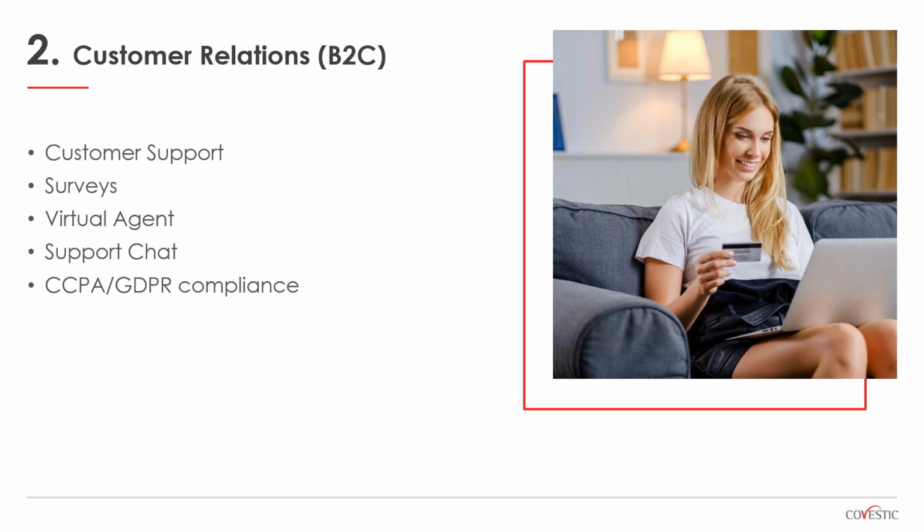So if you want to keep track of what your customer satisfaction rate is, and you want to do that with a simple three-button screen on a kiosk on the way out the door, we can actually do that and tie that directly back to your operations within ServiceNow using the survey engine. So a lot of really good and creative things are being done in the B2C area.